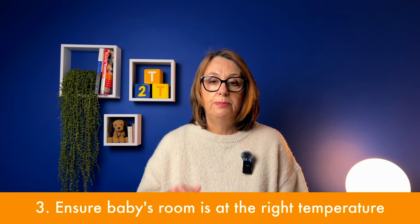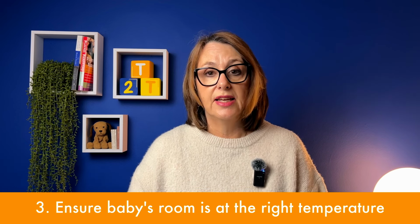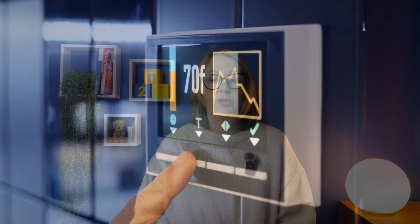Next is the room must be at the correct temperature, and this is very important for your baby's comfort and safety. So it's recommended that your baby's sleep space, or the bedroom, or wherever they are sleeping, should be between 68 and 72 degrees Fahrenheit, or 20 and 22 degrees Celsius.